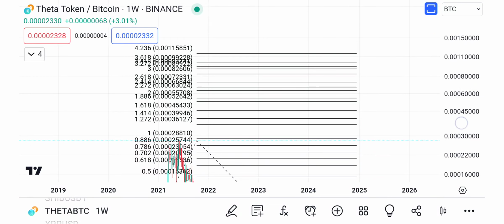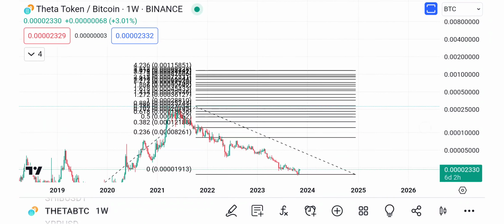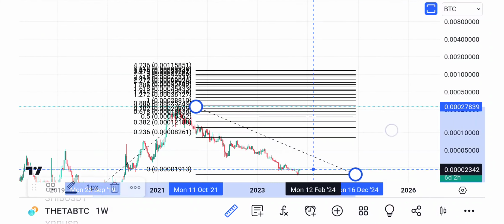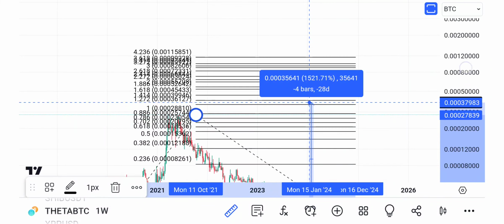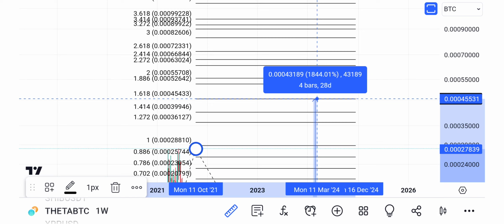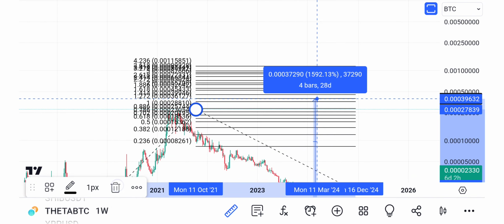I would like to see that 1.618 extension at least get hit, right? Which would take us from where we are now, that's an 1800% move. That's unbelievable. That's against Bitcoin too, by the way, right? Which would probably be a lot more in US dollars. It'd be at least maybe another 300%, right? So, yeah, everything looking good for Theta. I wouldn't worry at all.